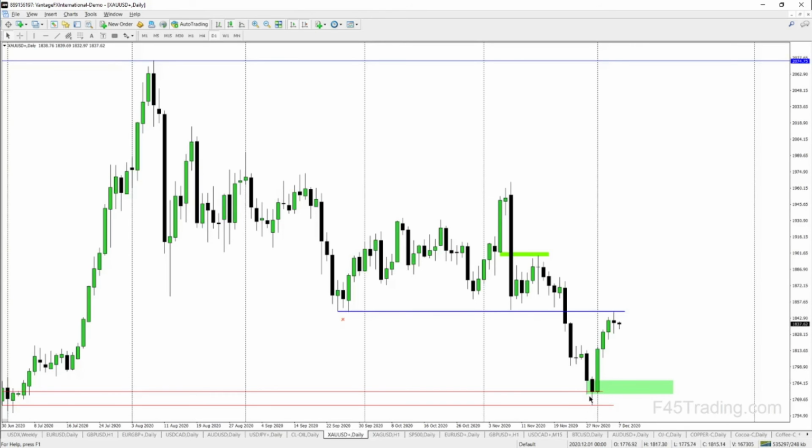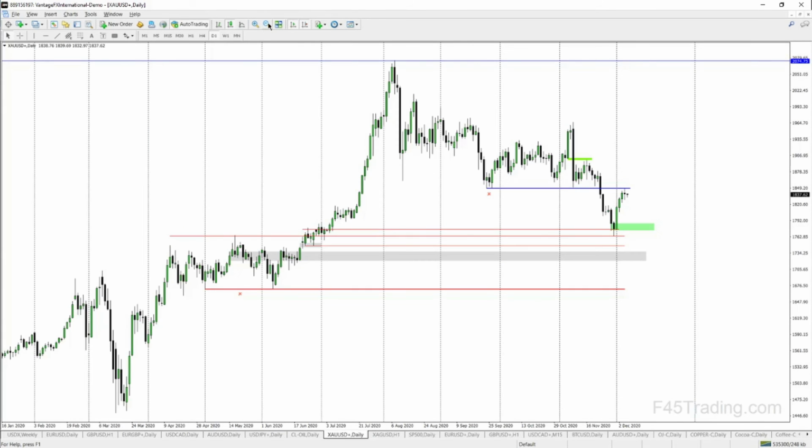I'd like to see if this was the low on the year and then they start to make higher highs. We'll see if that happens, folks. Gold and silver and the metals typically get to be fairly bullish this time of year going into first quarter, so just keep your eye on that.